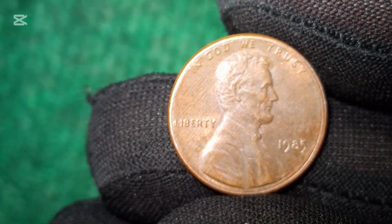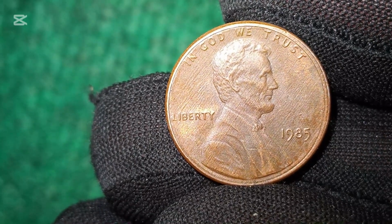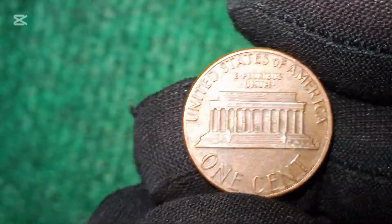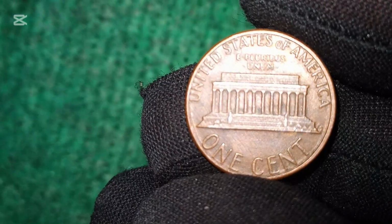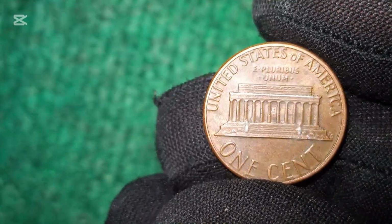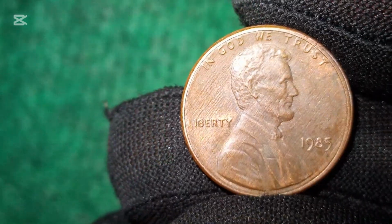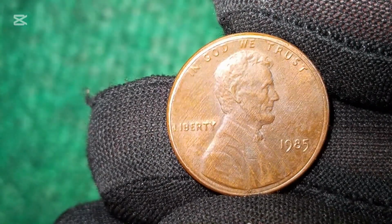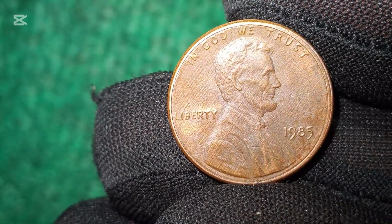Now, what separates a regular 1985 penny from one worth hundreds or even thousands of dollars? Several key factors come into play. Coins in pristine, uncirculated condition, or those graded MS67 or higher by PCGS or NGC, can be worth a lot more than regular pennies. Double die errors: some 1985 pennies were struck with a misalignment, creating a double image. If you spot a coin with doubled letters, especially on Liberty or the date 1985, it could be incredibly valuable.